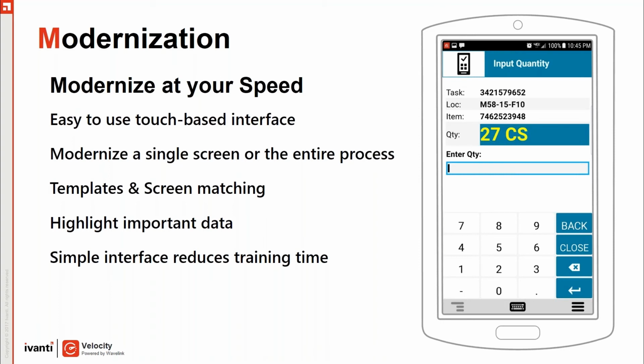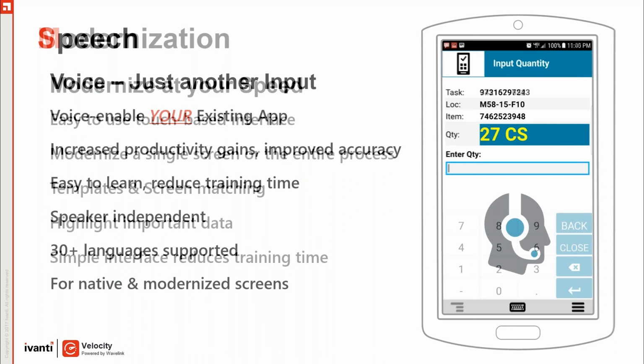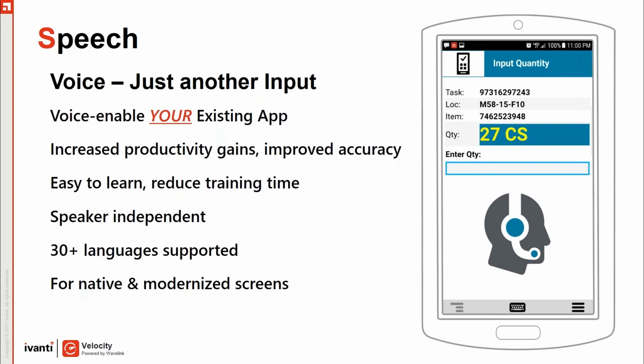So the final step that we can add is speech. Now somebody said to me, why would I want to add speech? Well, go back to the mobile phone analogy. I tend to use Safari, and when I want to look up something, in the meantime my daughter goes, okay Google, and has the answer within seconds. So this is a step where you can add voice to improve the function that the worker has to do.